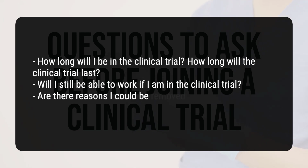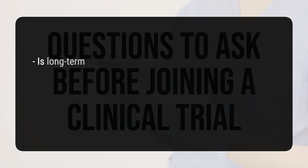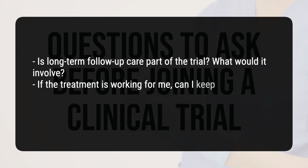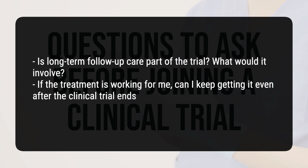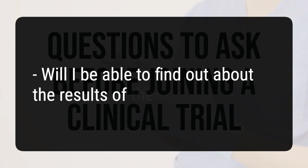Are there reasons I could be removed from the clinical trial? Are there reasons the clinical trial might be stopped early? Is long-term follow-up care part of the trial? What would it involve? If the treatment is working for me, can I keep getting it even after the clinical trial ends? Can I talk to other people taking part in the clinical trial? Will I be able to find out about the results of the clinical trial?